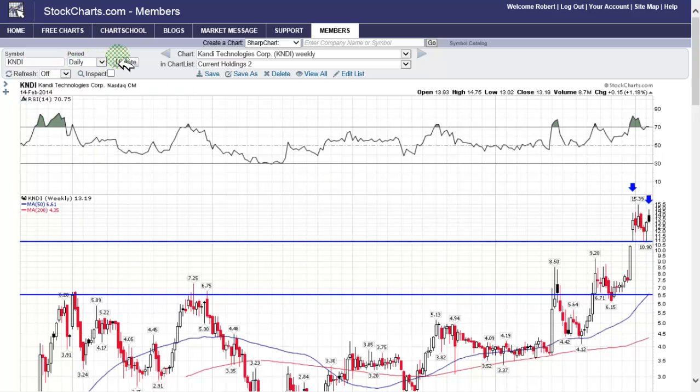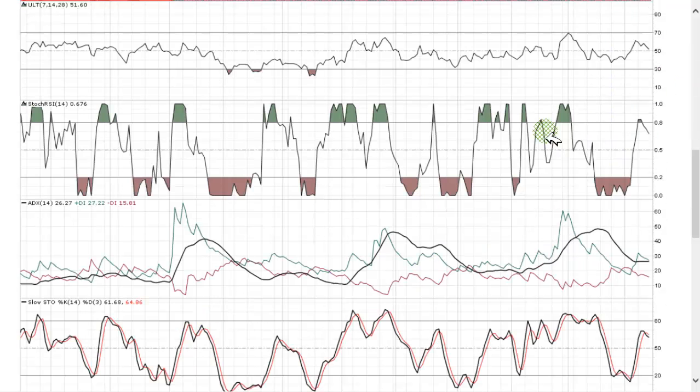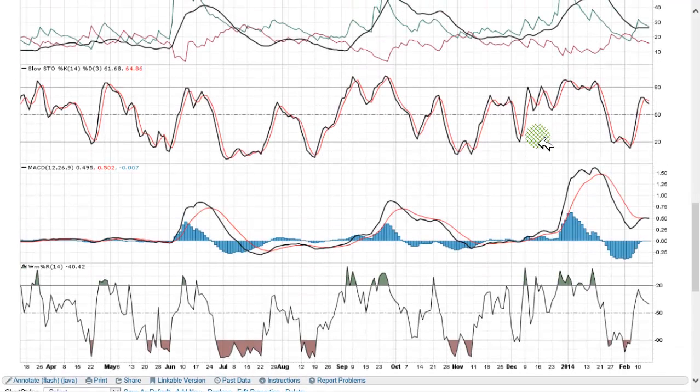Let's take a look at the daily chart. If you had to buy this stock, I'd use a stop loss just below $12.34. Even that's a little bit too far from me because I think that you could still see more pressure on the stock. Ideally, I would buy the stock on a breakout above $14.75 and then $15.39. I think the stock does go higher. It's just a question of what your risk-reward tolerances are.